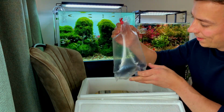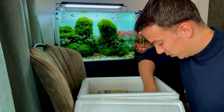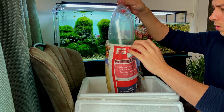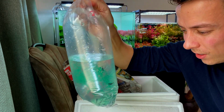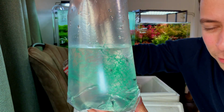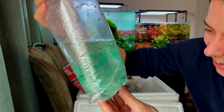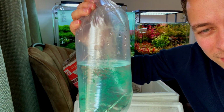Oh, hey, look at those beautiful shrimp. Just joking, of course. You guys ready for this? You guys are probably not going to be able to see anything in here, but in here we should have 10 or 11 Galaxy Pinto tigers. And these are some really special shrimp. So let's get these out of the bag. Let's start drip acclimating them, and then we can take a better look at them.